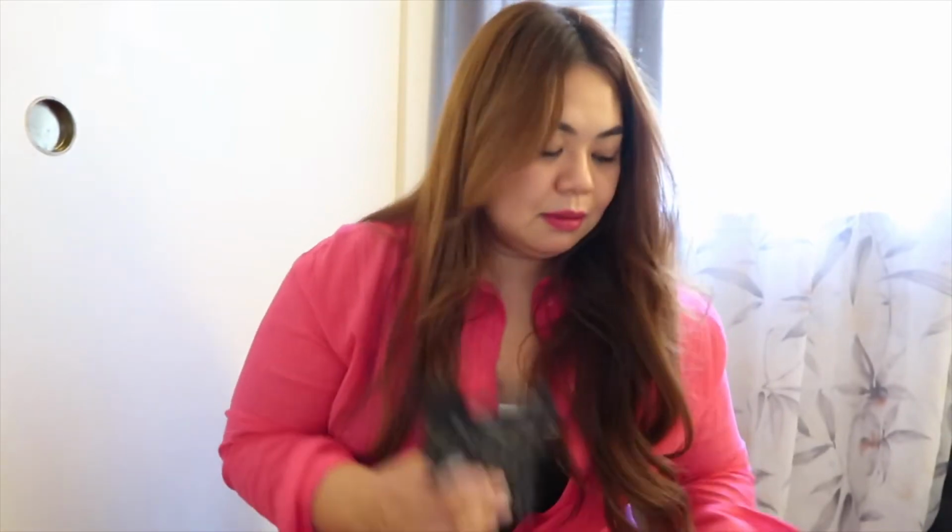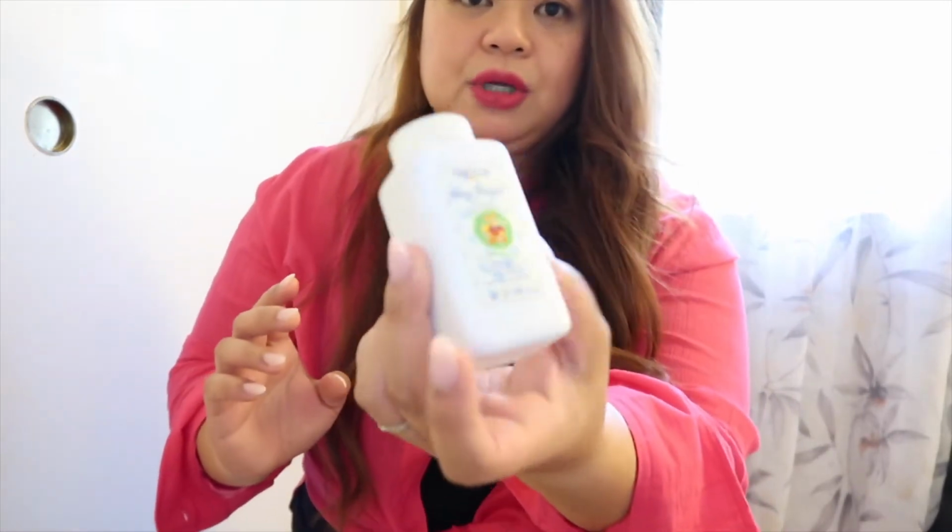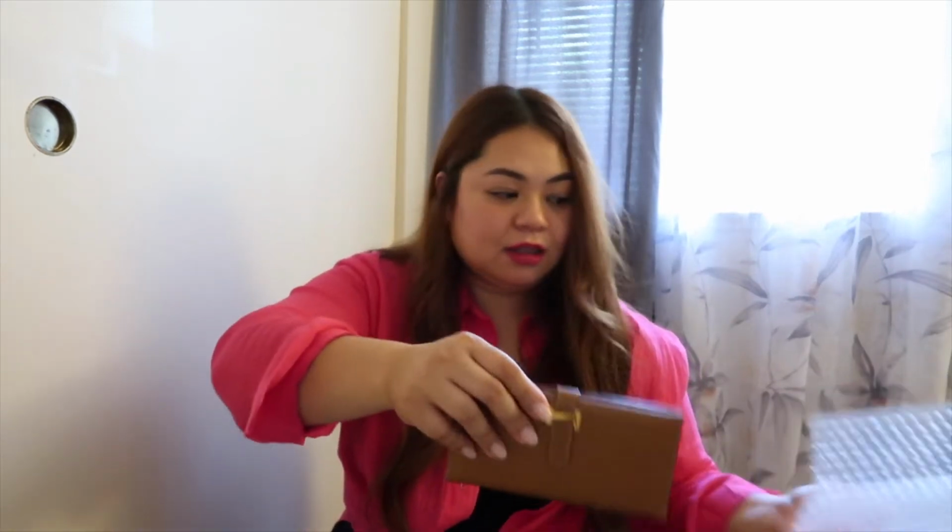I'm in a hurry kasi I'm gonna be working today as well. But gusto kong gumawa ng video, so I have a baby powder because I think I waxed my armpits last week, so I don't need that inside my bag. Oh, so this wallet, of course, I always use it together with this bag, so I'll be using this one.